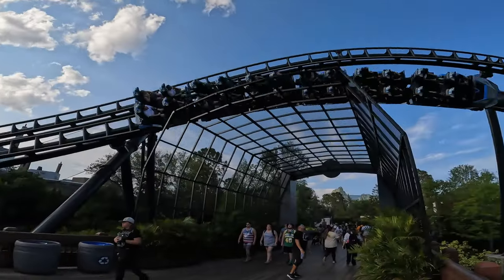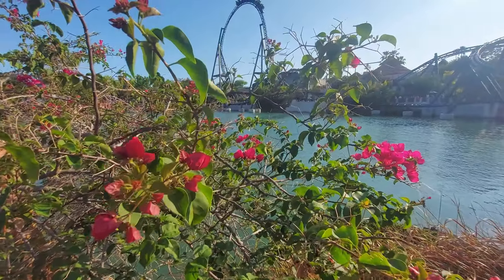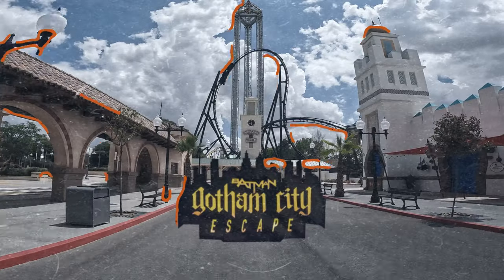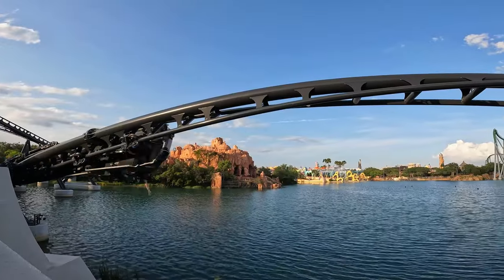Today we have two world-class Intamin launch coasters, similar in style, look and elements. The mighty Jurassic World Velocicoaster at Universal Orlando's Islands of Adventure and Parque Warner Madrid's huge 2023 edition Batman Gotham City Escape.